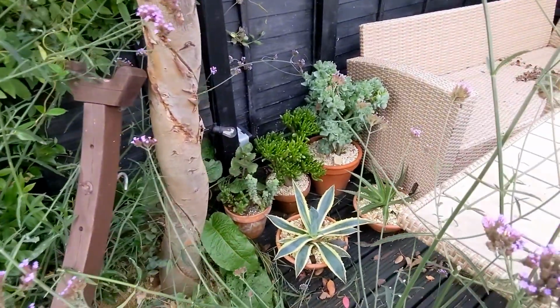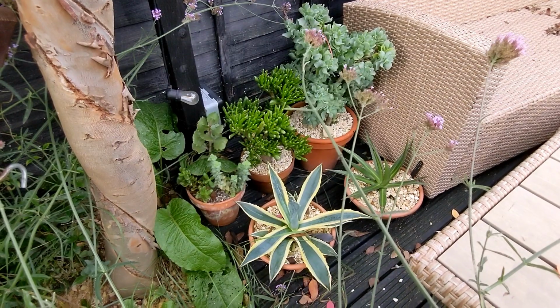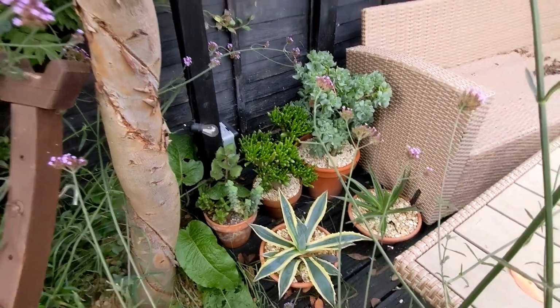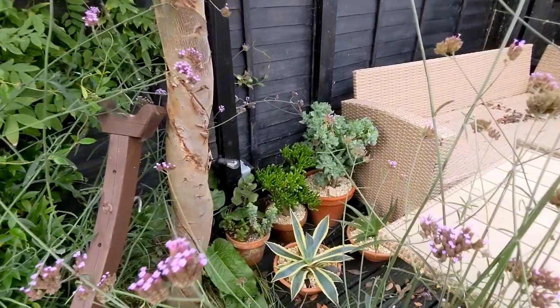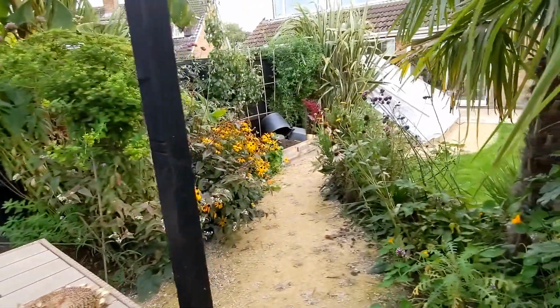Over in this messy corner of the decking, I've got my jade plants and a few extra agaves. I'll probably put them in the greenhouse as well. 2 degrees is borderline. I think most things will be okay. It might not even frost at 2 degrees, but yeah, we'll see. We'll see if I can fit things in.